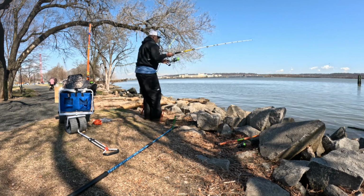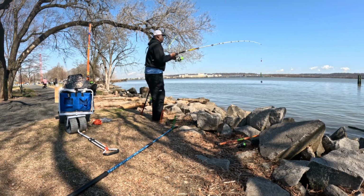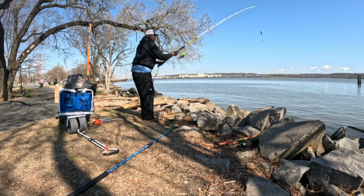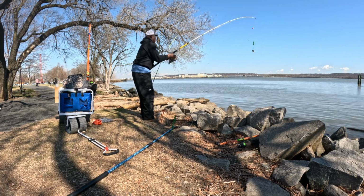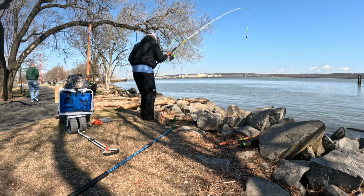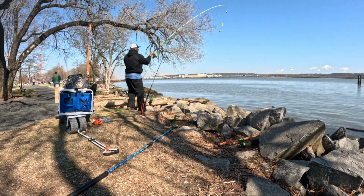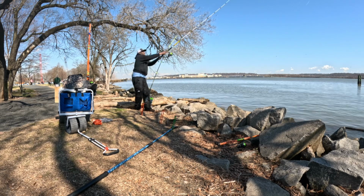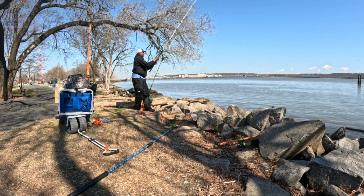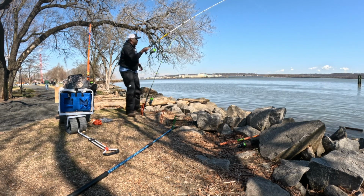Oh man, I guess I'm gonna have to recast this one up, but hey, we'll just put it right back out there in that same spot. We missed it twice, but no worries. Back out there in that same spot. Recast. There we go. Nice cast right back out in that same spot.